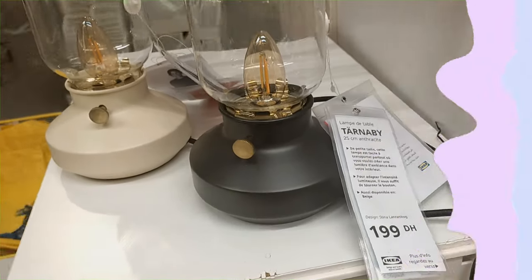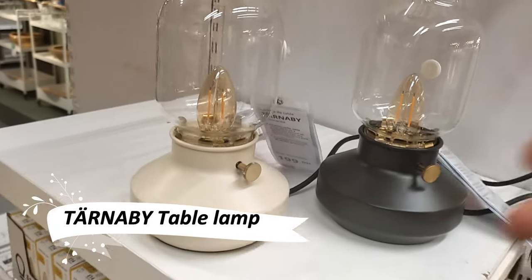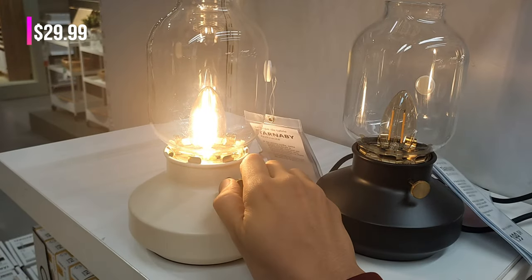Inspired by traditional kerosene lamps, the Tarnaby table lamp emits soft and warm mood lighting. Its visible light bulb simulates a live flame, and the built-in dimmer lets you adjust the brightness to your liking.